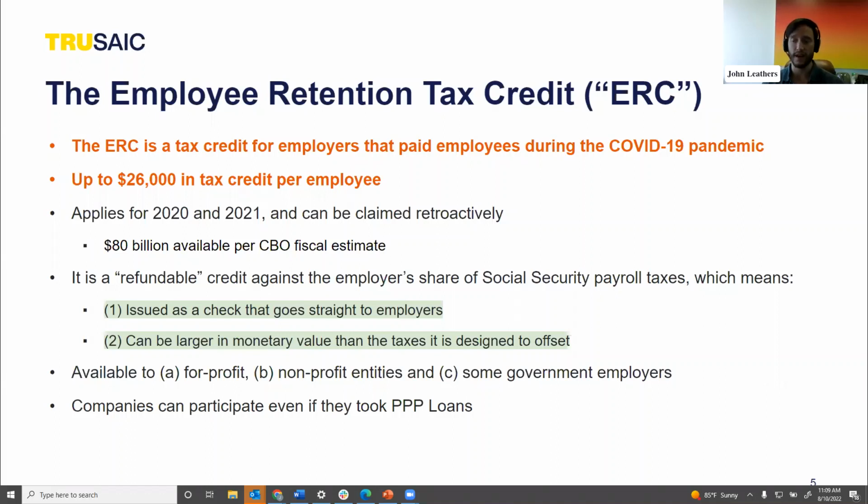In fact, I would estimate that roughly 60% of the customers that we've assisted with the ERC program have taken at least one PPP loan. And so we're very confident that employers can substantially financially benefit even if they took PPP loans. A little bit later in the session, we'll get into some of the interplay between PPP loans and the employee retention credit that are important to consider.